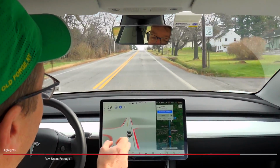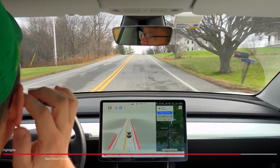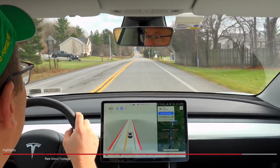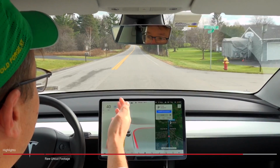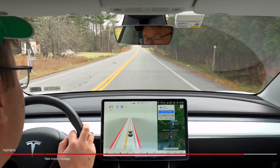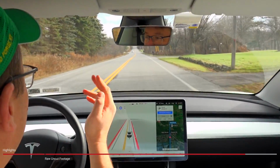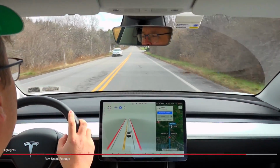It'd be great if they gave us some type of feedback on the screen to let us know why it's slowing down. Like, why does the car determine that it needs to slow down? Because that was at least about a dozen times that it went down from 40 to 37 and then back up again.